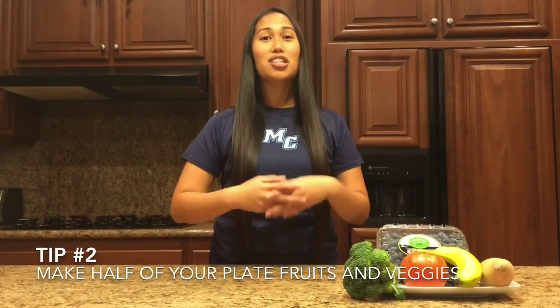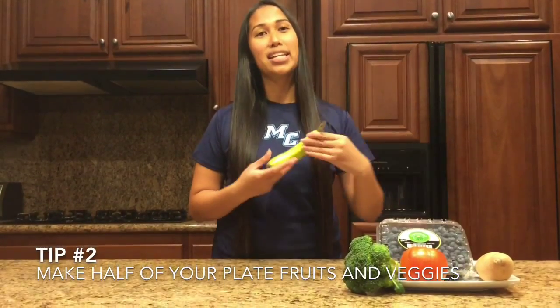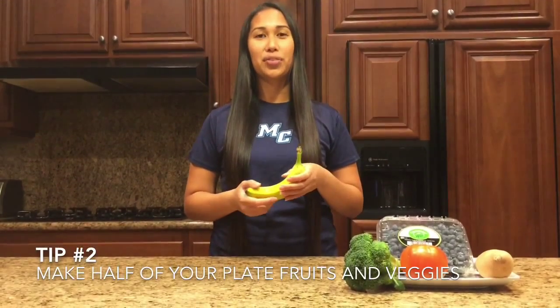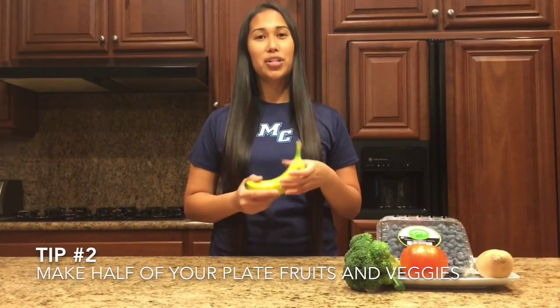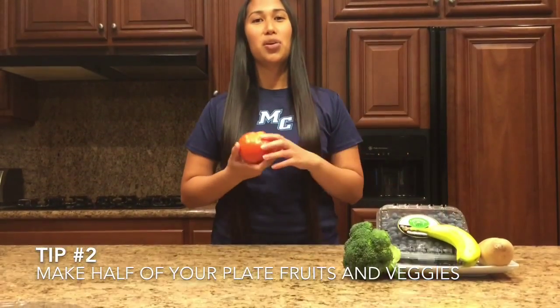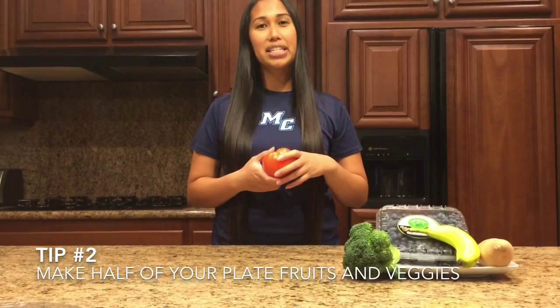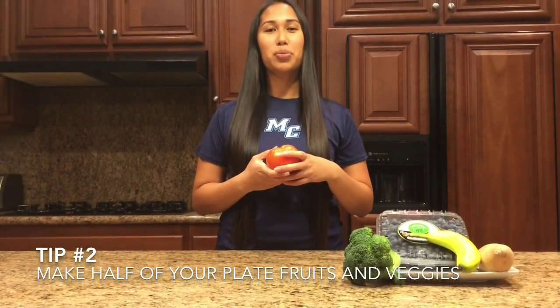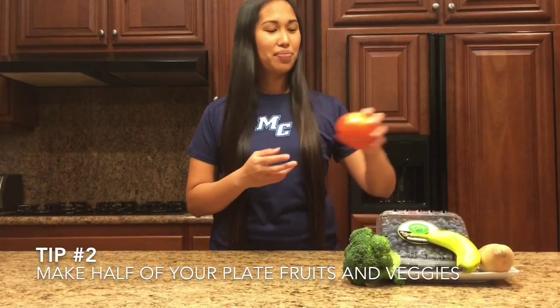Tip number 2, make half your plate fruits and veggies. So some good options are bananas. They're high in potassium, which is associated in lowering the risk of high blood pressure, stroke, and heart disease. Another good option are tomatoes, which is rich in beta-carotene, vitamin E, and vitamin C. Vitamin C helps to promote tissue repair and growth.